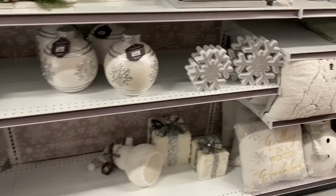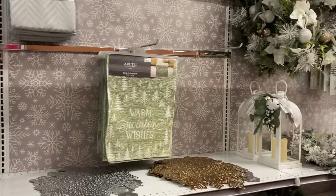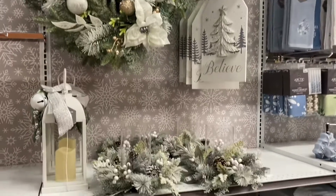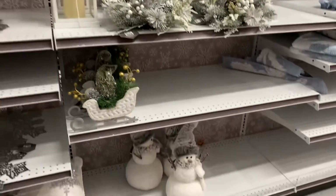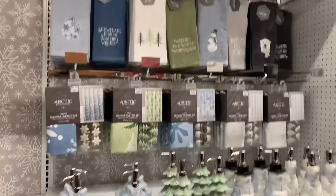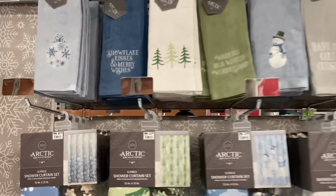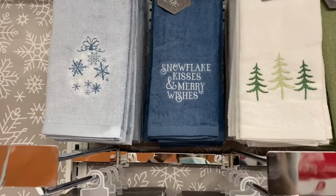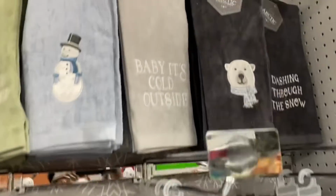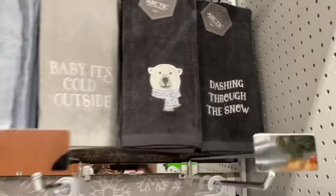Beautiful. So if you're the silver type of person for Christmas, these are the items that you want to come get. I like the whites as well. And look at the soap dishes. So we have the hand towels, and that one says "Snowflake kisses and merry wishes." "Baby, it's cold outside," and "Dash in through the snow."